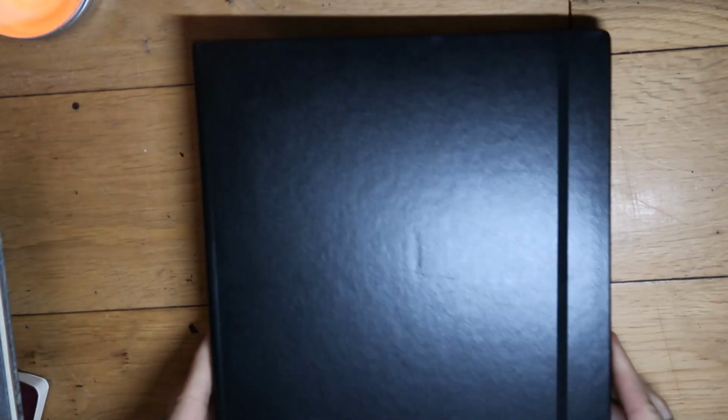And then we move on, last but not least, to this giant A4 plus Leuchtturm horizontal weekly planner. It's so big that it can't even fit in the frame, but this is what it looks like. And I got it embossed, so that's upside down, but let me show you. So it says Lily, James, and the Pack 2021. The Pack is our 3 dogs.